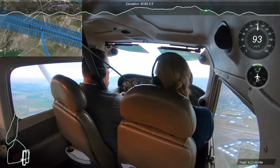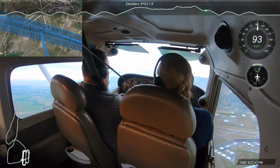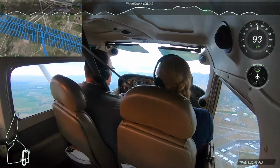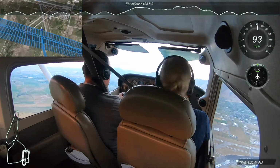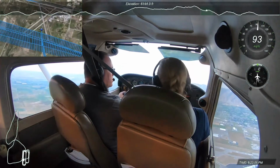Yeah, so the crab method is you don't transition to the wing low, you just add the opposite rudder to straighten the airplane out. That's it. Weird. Just don't like this.